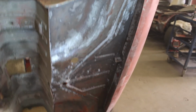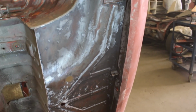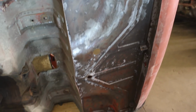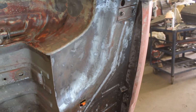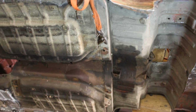Oh, by the way, check this. The rust converter does its job. It turns the rust into something white, which I don't know what it is, but yeah. Great, I'm really happy with what the car looks like underneath. It's so solid, it's unbelievable.